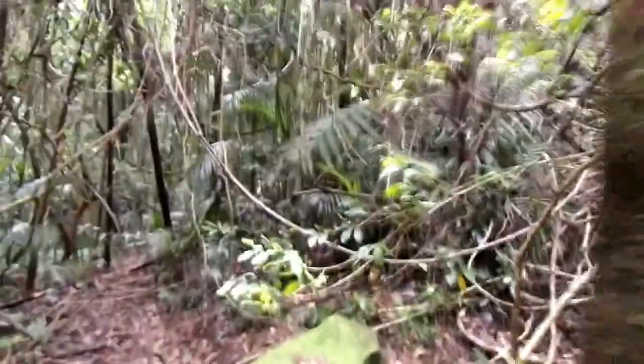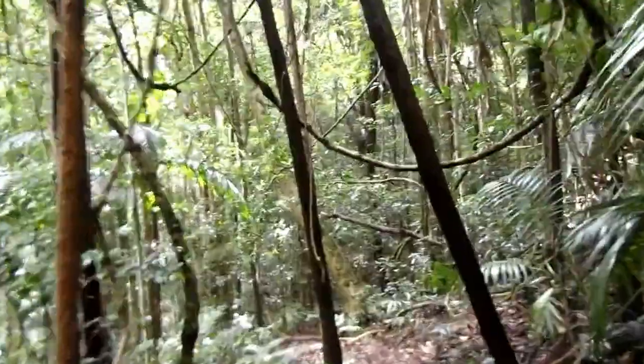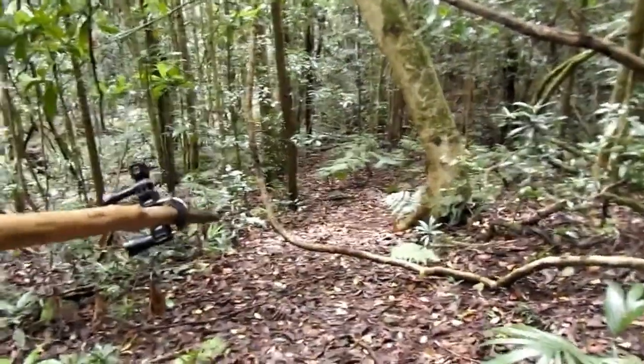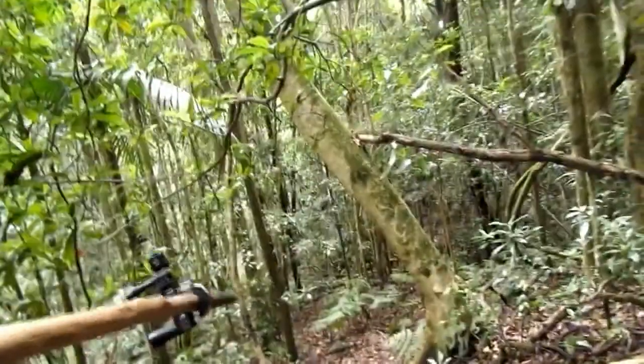I was just cleaning the fog off the front of the lens cover because the action cameras have a habit of fogging up on you. So I was just cleaning that off, and the damn thing fell out of the case while it was on my shoulder and landed on a rock. So, although it's not smashed, it's not wanting to turn on properly.